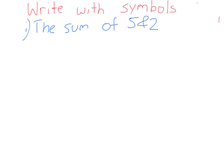Okay, so what I want you to be able to do is to write a sentence in a shortened form using mathematical symbols. So we'll start with the first one here. To understand this process, let's write the sum of 5 and 2 with mathematical symbols. I'm not giving the answer. All I'm doing is writing that exact same sentence, but in a shorter way.